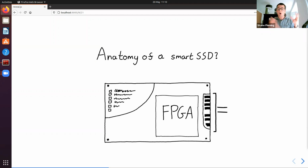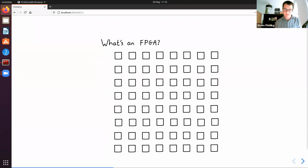So not only are you not moving data around as much, but you are also saving the bandwidth of the wires that connect all the components together because less data is getting thrown out onto them. So there's multiple benefits here, right? So, okay, I mentioned an FPGA. This is the way that SmartNICs and smart SSDs are going.